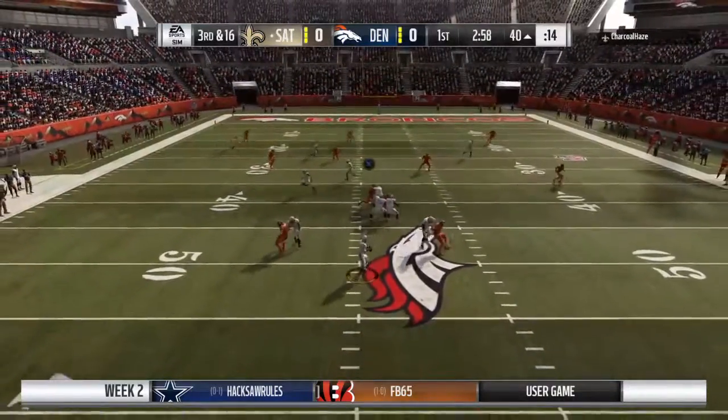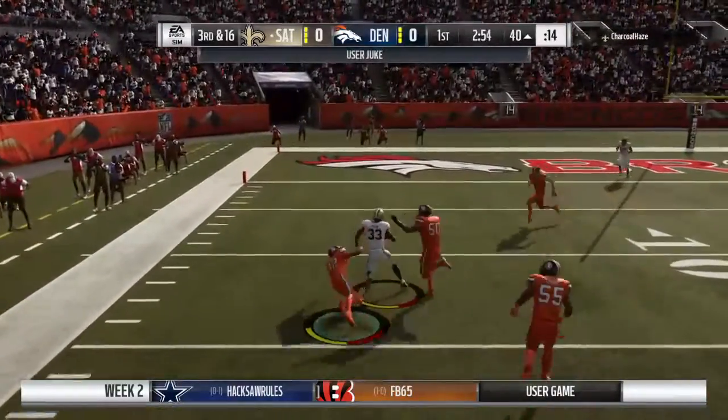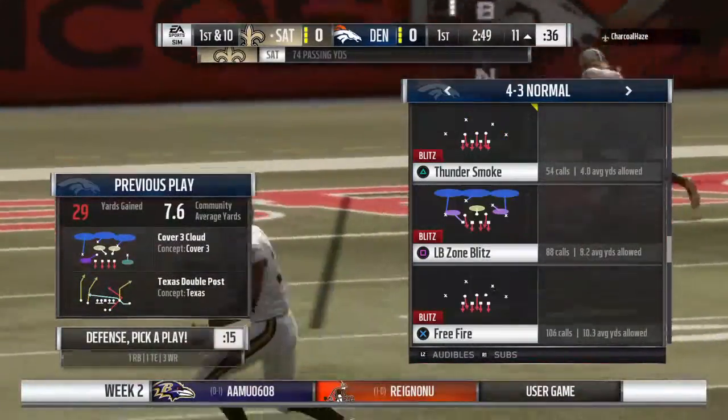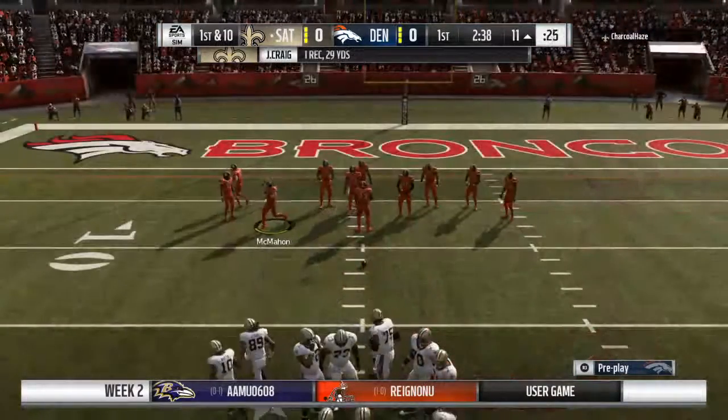Back to throw here. Looking left side, and he's got a man. That's Craig. And he gets this one inside the 15, just a yard or two shy of the 10. That one goes for 29 yards on third down.